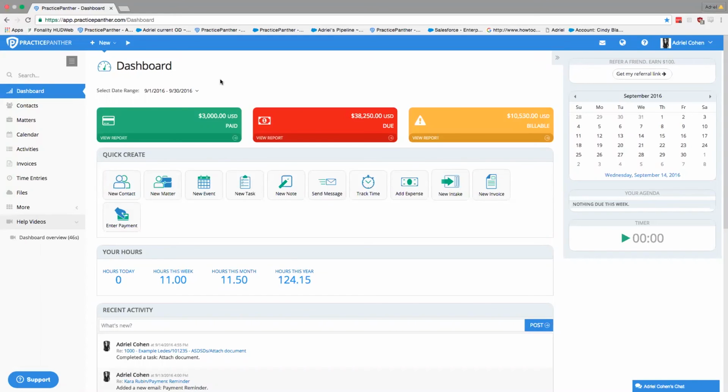The way Practice Panther started, it started over in 2012. The developer and the CEO, actually, their wives are both attorneys. So when they started out, the software was supposed to be just dedicated to them, but as time went by, it started blowing up, and here we are today.